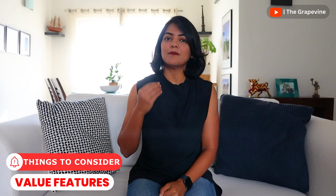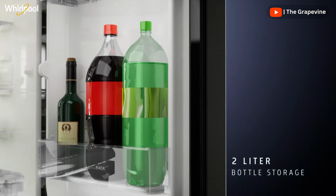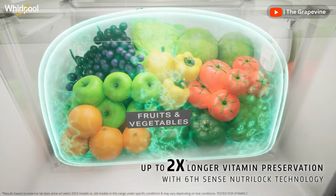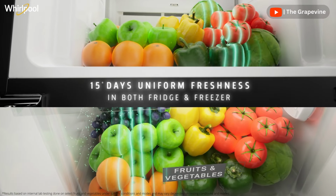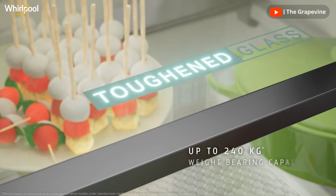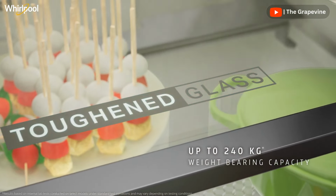Lastly, let's discuss some value features. There are a few features which are now commoditized and commonly available in all double door refrigerators. 1. Storage of a 2-liter large bottle. This is ideal if you're hosting a lot. 2. A fresh drawer or a crisper drawer with some form of moisture control, again available in all. This helps to keep your fruits and vegetables fresh for longer. 3. Toughened glass shelves or adjustable shelves. This is useful to adjust the height of your shelves to match the size of your vessels.